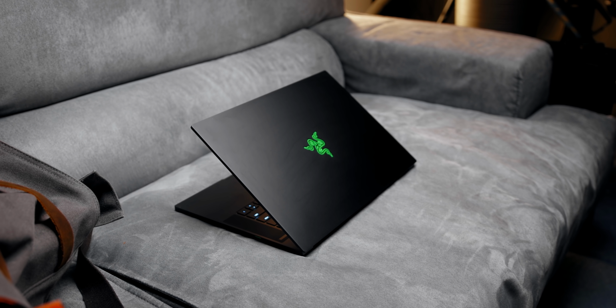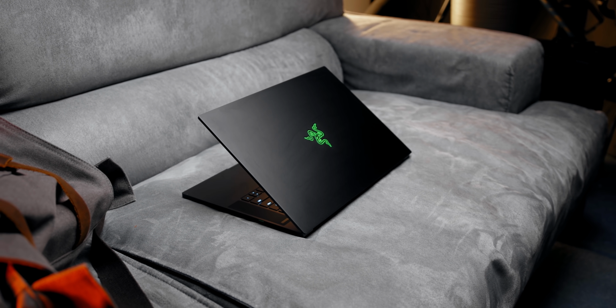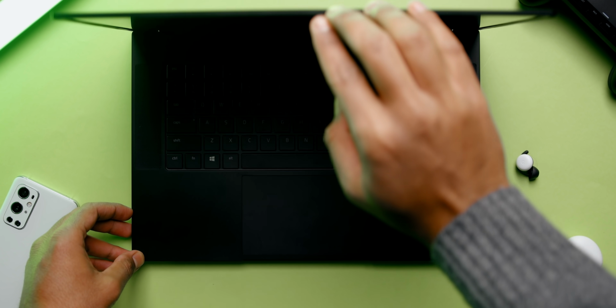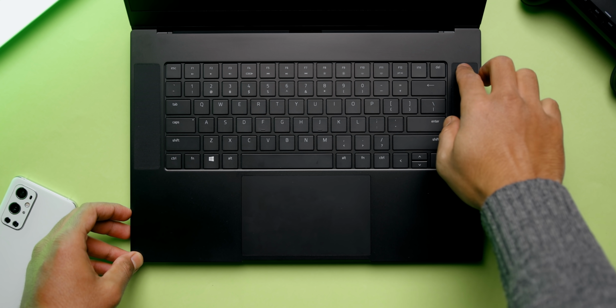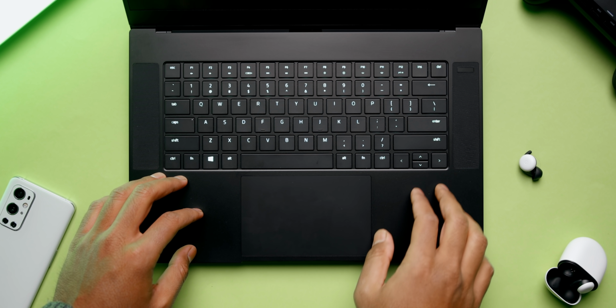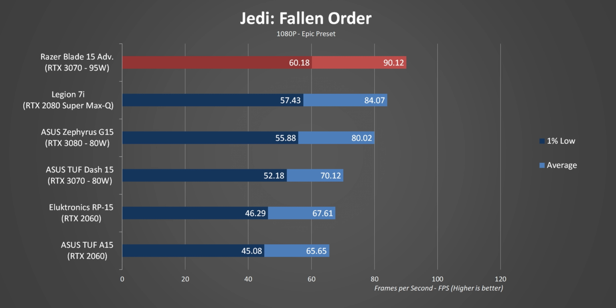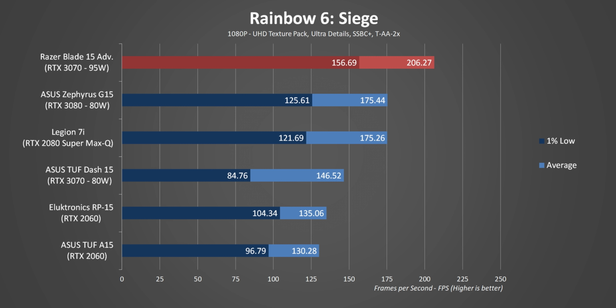I also want to bring up the new Razer Blade 15 Advanced model. Now, if you're looking to get more power from a discrete RTX 30 series GPU in a relatively thin and light premium chassis, this is a great option as it offers great gaming performance. Now, to give you a little bit of perspective, our model with the RTX 3070 featuring 90 watts of power was able to run circles around the Zephyrus G15, rocking a 3080 running at 80 watts. Now, they are pricey, but you are paying a premium for that amazing build quality.